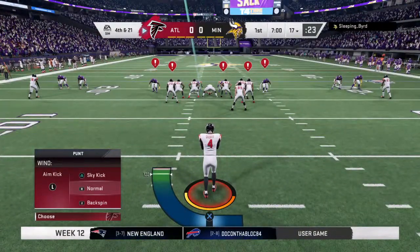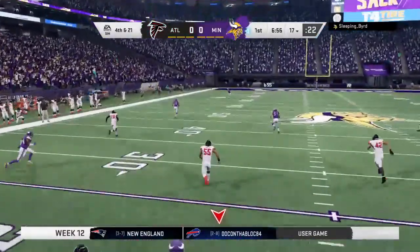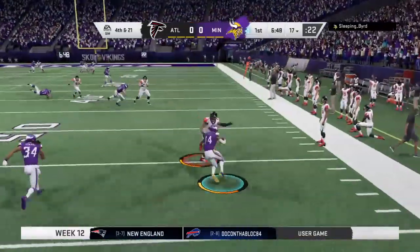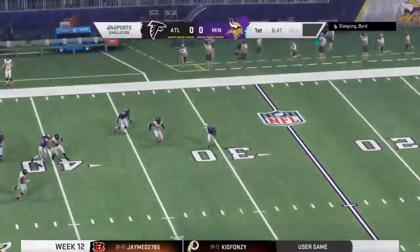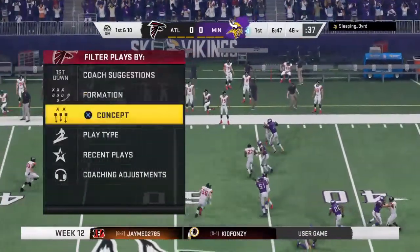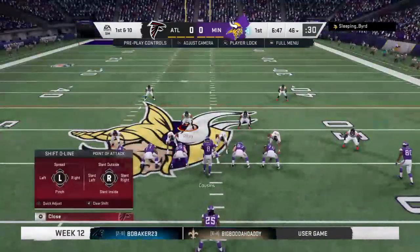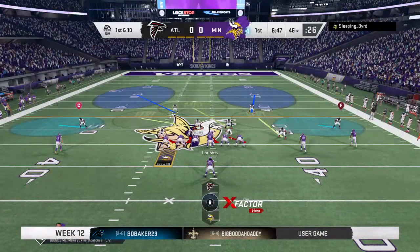On 4th down, Dustin Colquitt to kick this away. And just a single punt for him in the loss last week as he sends this one away. Fielded at about the 28. A very good return that time. 18 yards. And the Vikings will take over here 1st and 10. Good starting field position for the Vikings as they have it 1st and 10 at their own 46.